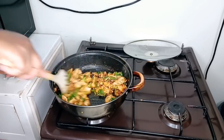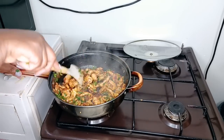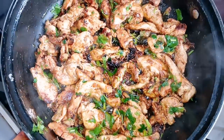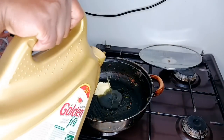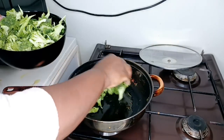And this I will be serving with some salads because I really love salads, but I love it when it has some chicken breast. So next I am going to make also some broccoli. Those are some of the vegetables that I want to include in this meal prepping.